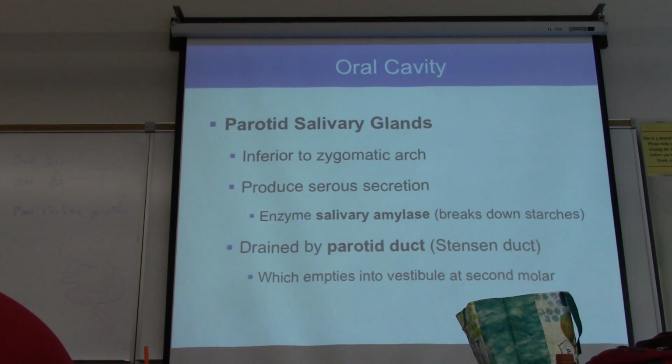The parotid glands live right up in here, just inferior to your zygomatic arch. Remember that? Zygomatic arch? And they make a pretty watery serous secretion. It has a lot of amylase in it, in your parotid gland, that starts breaking down those starches like we talked about. We chewed on a saltine cracker, remember? The parotid glands are up in here in your cheeks, and they drain through this duct which is called Stensen's duct and comes down here and empties into the side of your mouth, across from your second molar, right here, see? Empties into the vestibule at the second molar.